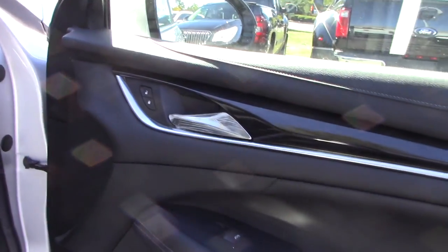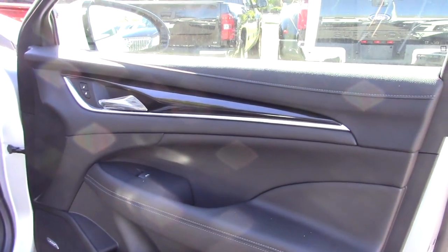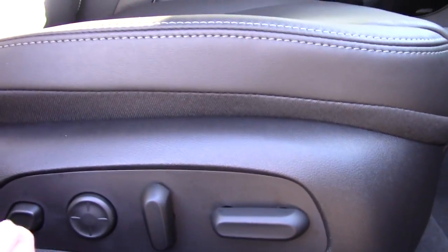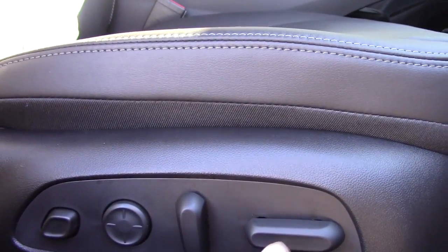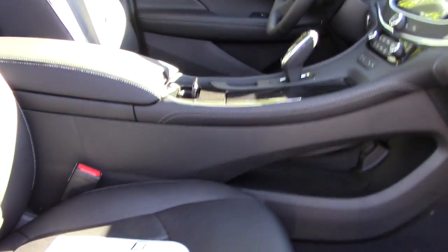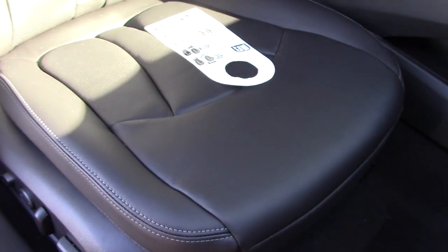So the front passenger door is much like the driver's door. You have your lock, unlock, your window controls, you have a speaker, some storage, and your nice soft place here to put your arm. You have your wood and your metallic accents. And up here, you have your massage function again for the passenger, and you also have your 8-way power adjustments and your 4-way lumbar. So again, really nice seats. I like these seats a lot.